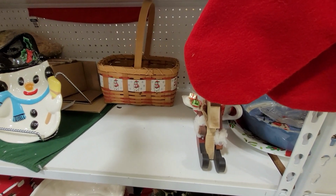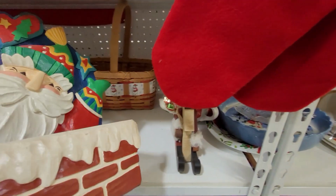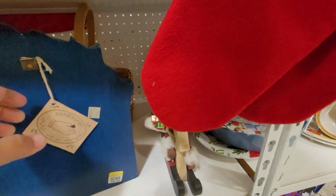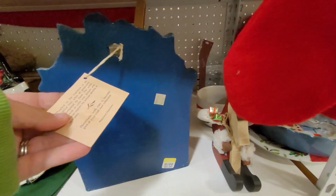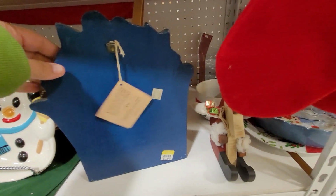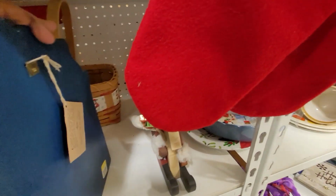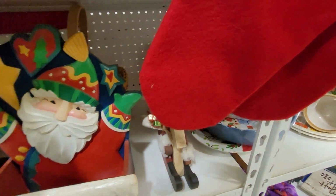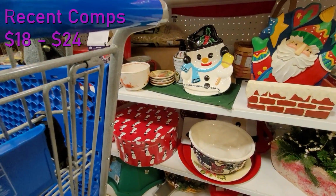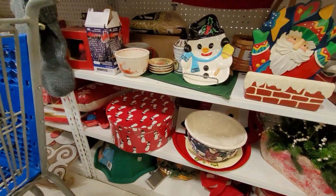And I was checking out this Santa card holder. It's by Midwest Imports. Hopefully I didn't miss the boat on this, but when I did check comps in the store, it only looked like it was like $24. And it was at $8.99. And it didn't meet my model. Unless I was going to keep it for myself, which would have been a possibility, but I chose to leave it behind.